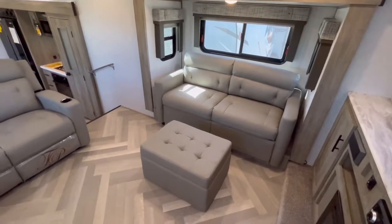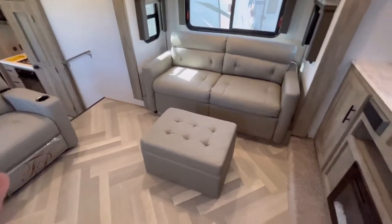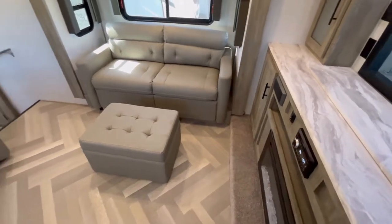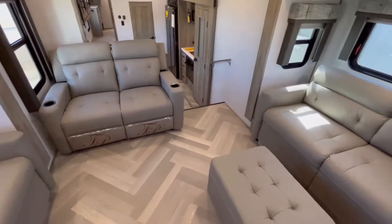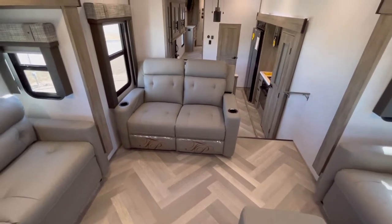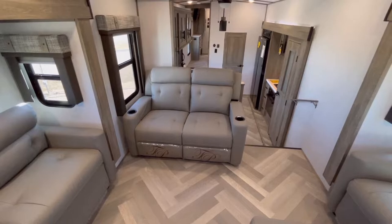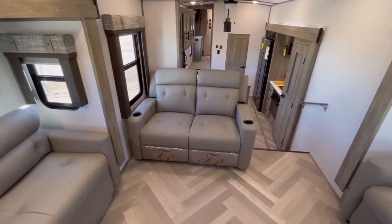You can see you've got no carpet throughout this whole trailer, well, where you're going to be walking. You have a little bit of carpet up here on this little portion in front of the fireplace, but you're not going to be stepping there. Right over here, you're going to have a couple of theater seats. These don't have the heat massage and everything like a lot of other trailers do, but they do have some neat lighting effects in the cup holders underneath if you turn those on.